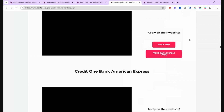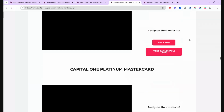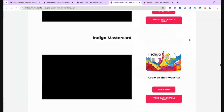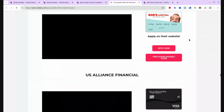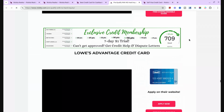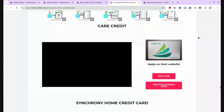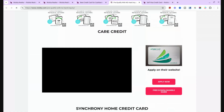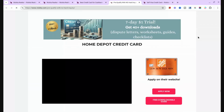But you'll see there are so many credit cards on this list: Wayfair, Walgreens, NASA, Mission Lane, Capital One, Prosper, Milestone, Indigo, Tempur-Pedic, Sealy, Yamaha, Bob's Discount Furniture, Kohl's, Destiny Credit Card, Lowe's, Lexus Pursuits, GM Rewards. Now, GM Rewards is not accepting applications right now, and I'm actually very disappointed in that. I'm going to have to make a separate video on that. But that's just my warning that they're not accepting applications at this moment. But I heard that they may be accepting them later on. I really think that they're just trying to protect themselves from the downside, if you ask me. Care Credit, Synchrony Home Credit Card, Home Depot credit cards.